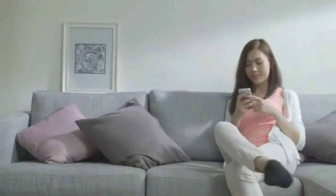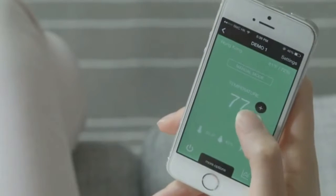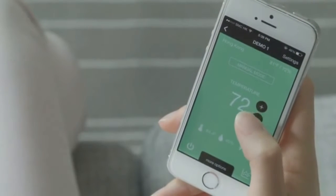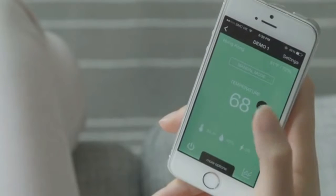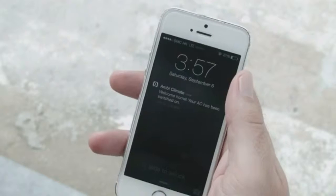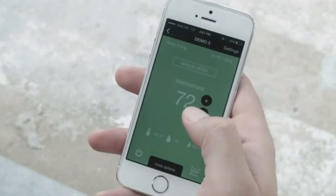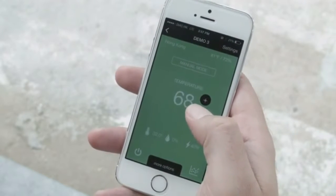AmbiClimate doesn't just learn from its environment, it also learns from you. Through our iOS and Android app, you simply let AmbiClimate know if you would prefer conditions warmer or cooler. AmbiClimate will learn what feels comfortable to you, and then automatically adjust your AC settings to deliver the perfect conditions for you. AmbiClimate even knows when to turn your air conditioner on and off. If you are not yet, but almost at home, you can have AmbiClimate pre-cool your home just before you arrive.